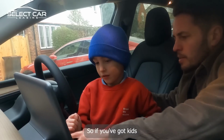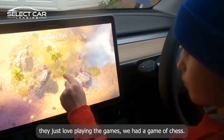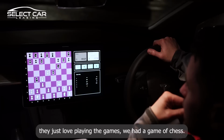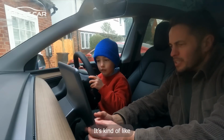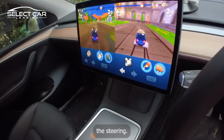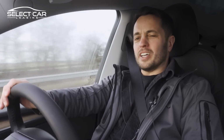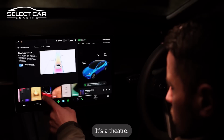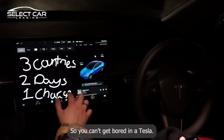So if you've got kids or cameramen, like Lewis and Callum, they just love playing the games. We had a game of chess, Callum beat me, obviously. We had a game of, it's kind of like Mario Kart, and you actually use the steering wheel to do all the steering. Callum beat me on that as well. This is more than just a car. It's an arcade, it's a theatre, it's got a toy box, so you can't get bored in a Tesla.